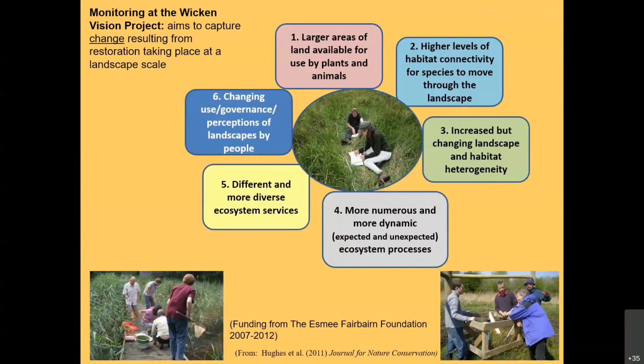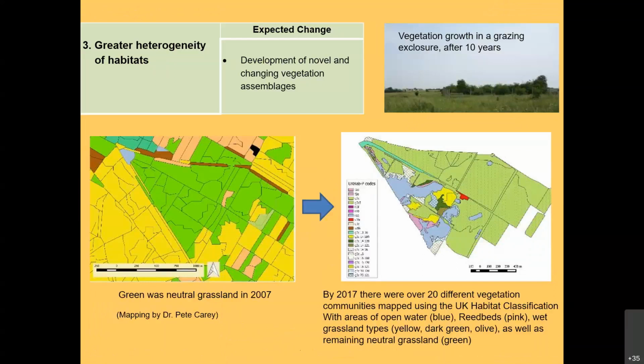how a more diverse and changing landscape might impact species. And this change in these maps, the results were over a 10-year period. During that decade, habitat changed from one of predominantly neutral grassland to a much more diverse mosaic consisting of over 20 different plant communities. Within this variation, we have seen a continual evolving suite of communities and find quite novel assemblages. These assemblages don't necessarily fit known descriptions, but they do fit with the biodiversity that's there.